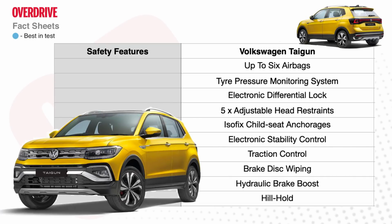There is a long list of safety features on offer too, most of which is standard across the range, the only optional features being the 6 airbags and the low-line tire pressure monitoring system, which will still tell you which tire is running a low pressure. And yes, both these features are available with the 1.5 DSG as well.